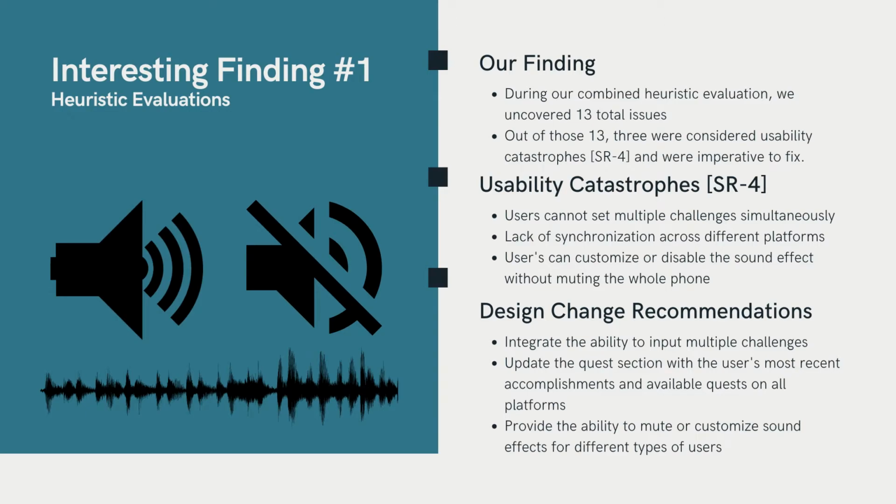The last SR4 issue we'd like to discuss is the user's lack of ability to customize or mute sound effects within the app. Users being unable to control sound effects degrades control and freedom of use. This goes against the heuristic guideline of flexibility and efficiency of use. Our recommendation is to integrate a feature which allows users to cancel or mute sounds if they choose to. Additionally, if they want to keep sounds, they should have an option to choose from a set of custom sound effects.